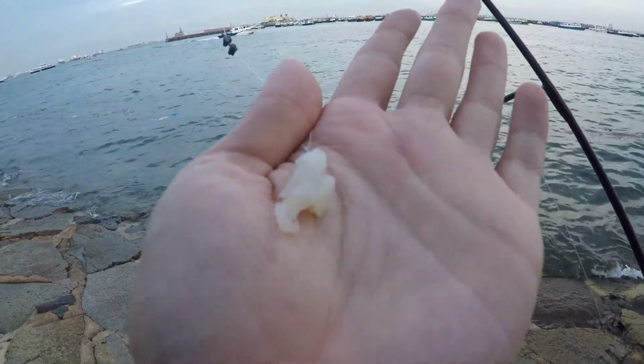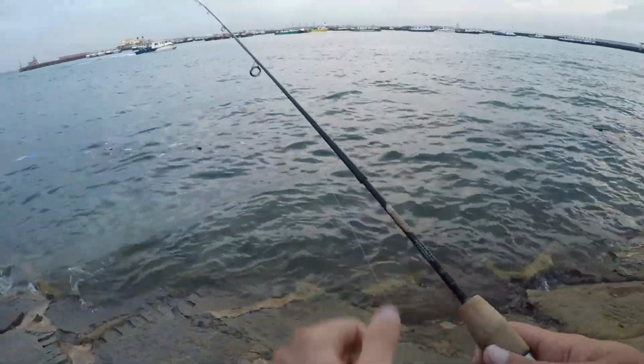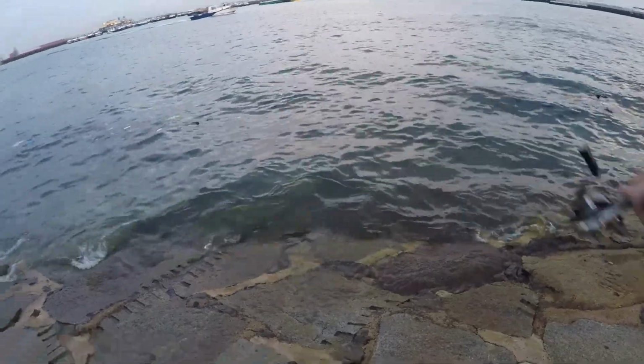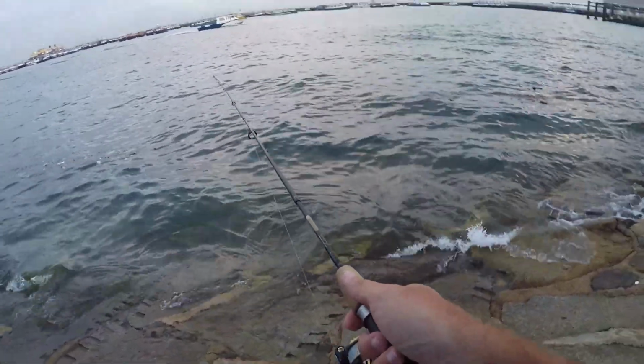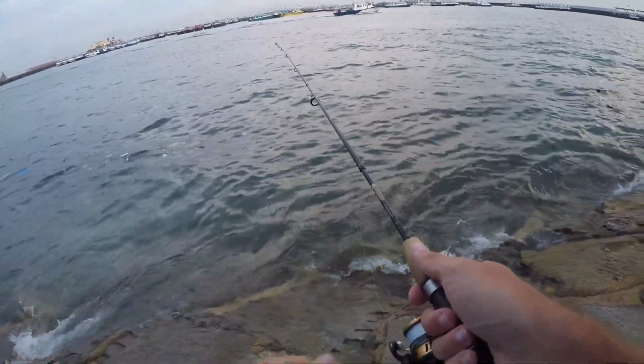Alrighty, so a little bit of shrimp, size 16 hook. We got 2 split shots. We can add 1 or 2 if we need to. A lot of trash in the water right now, but let's just cast this out. I think sunset's in about 15 minutes. So let's see if we can pick something up right now while we can still see a little bit.